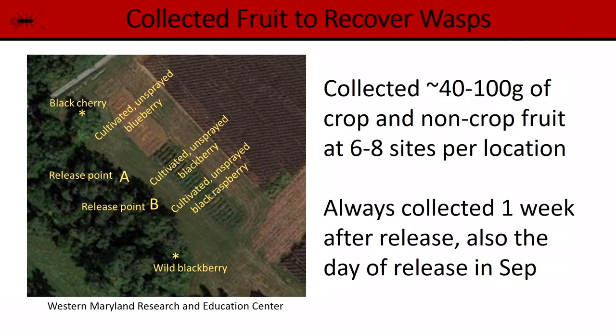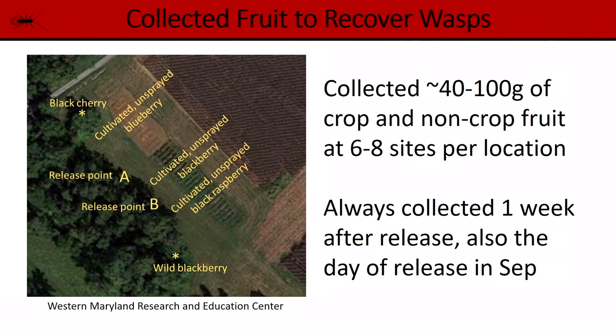Then we wanted to make sure that the wasps were out and establishing, so we started collecting fruit to try to recover the wasps. So we collected between 40 and 100 grams of fruit, crop and non-crop, and we collected crop and non-crop fruit because we really were looking for spotted Drosophila to see if those spotted Drosophila were parasitized. So we did this at 6 to 8 sites per location.